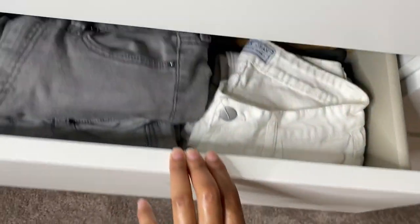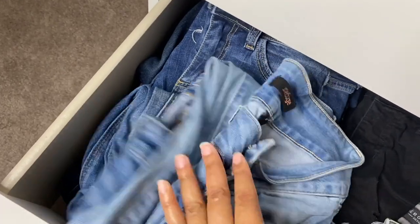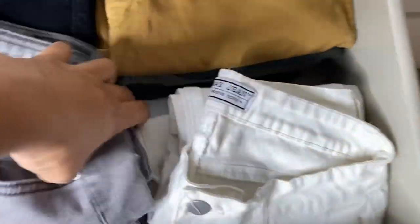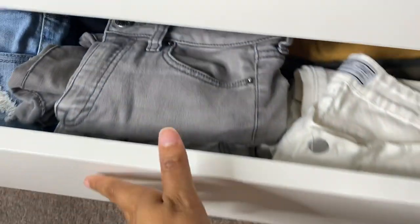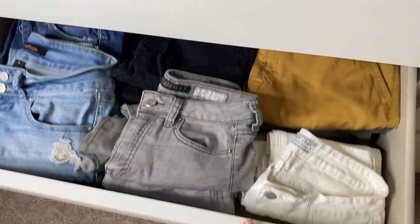Then here I have jeans. Here I have like my ripped jeans. And then I have like my black jeans and like dark denim down there. Then I have like gray jeans here and black jeans underneath again. Then here I have like my white jeans and all these other different types of jeans and pants. They're right there. And it looks so organized.